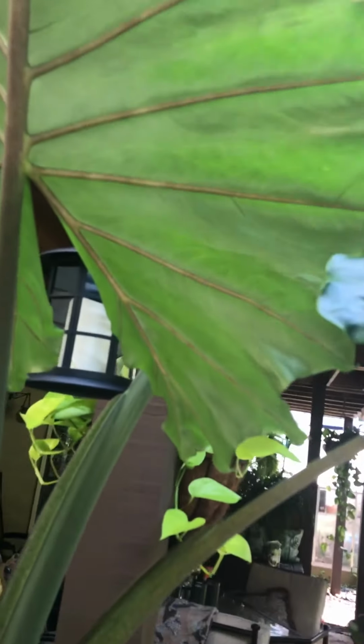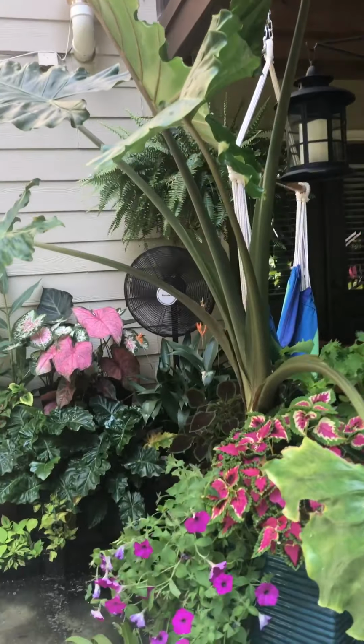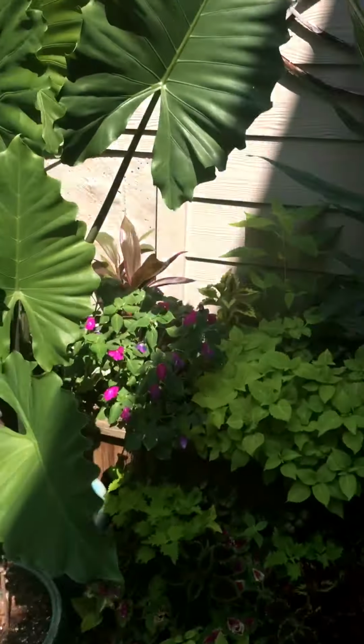This is my hand. I'll try to put it on the bottom. And it goes to about here, and then you have all the rest of this leaf, you know. So this thing is huge, and it has given me babies and grandbabies.